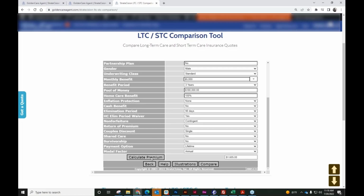Again, I recommend using the Calculate Premium. And that told me right away that I had missed including something important. I had missed the inflation protection. I had used 3% compound on the previous quote. So I will go back and calculate premium again.